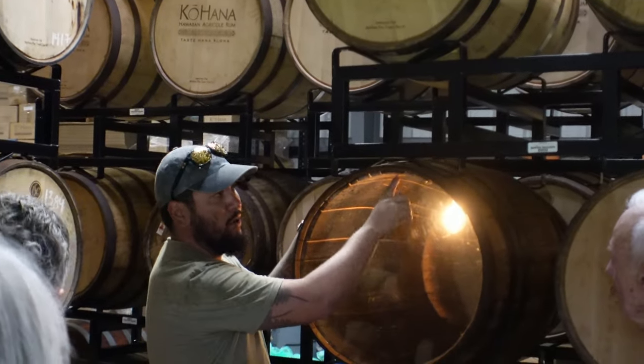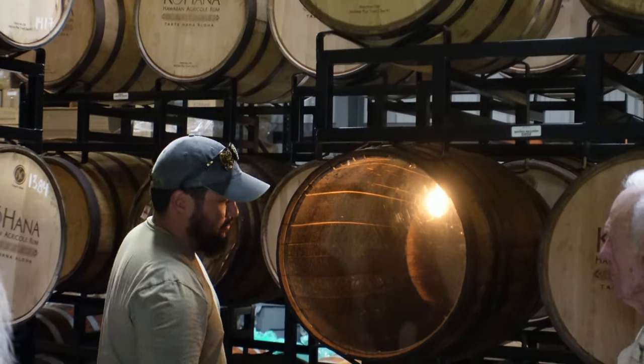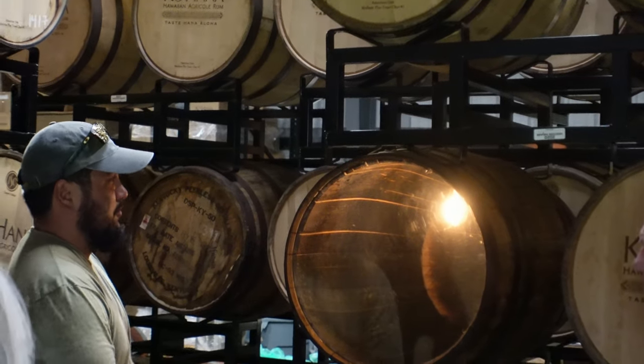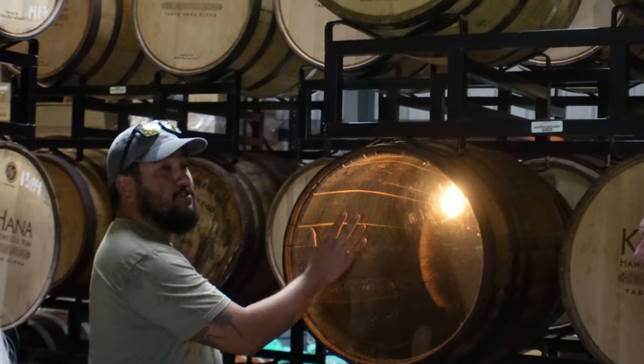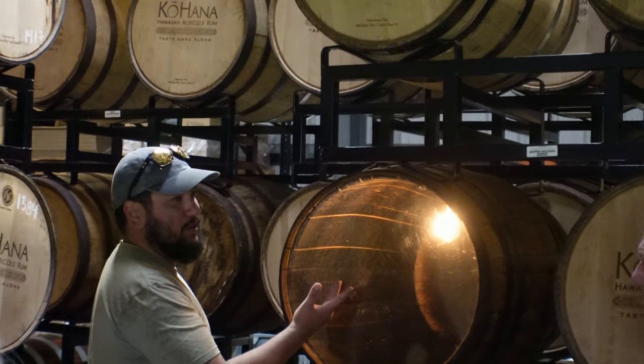The higher the char number, the more of this wood is going to be charred, and just more of the wood sugars are going to be caramelized. So you get a deeper, richer flavor, and different flavors as well. I've always wanted to tour a cooperage. I feel like this is kind of an under-talked-about skill here.